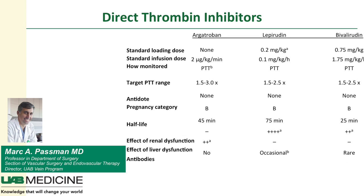Some of the newer agents, the direct thrombin inhibitors, are seen in this slide, comparing argatroban in the column on the left, lepirudin in the mid-column, and bivalirudin on the right. These are specifically useful in patients who have heparin-induced thrombocytopenia or for whatever reason can't be on one of the glycosaminoglycans. The dosing can be somewhat complex, and although some recommended dosings are listed here, I would just recommend consulting your pharmacy on the best dosing regime. They are monitored with PTT levels and can be adjusted accordingly. And there is some difference in half-life, and certainly based on effect on renal dysfunction, liver dysfunction, may favor one agent over the other.